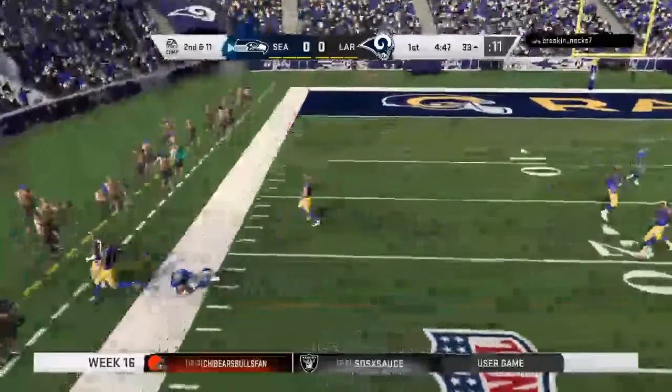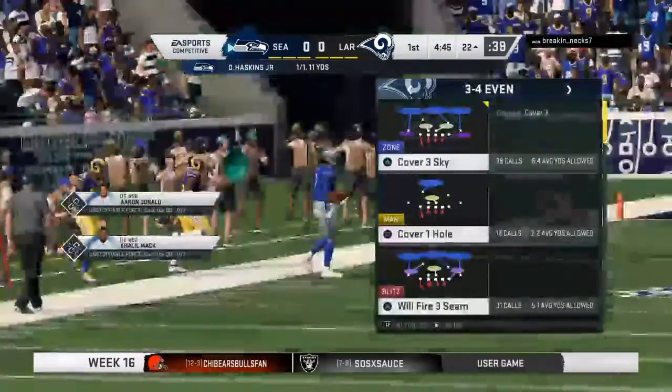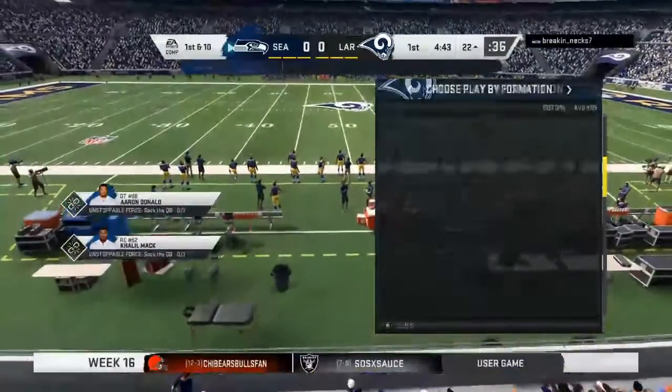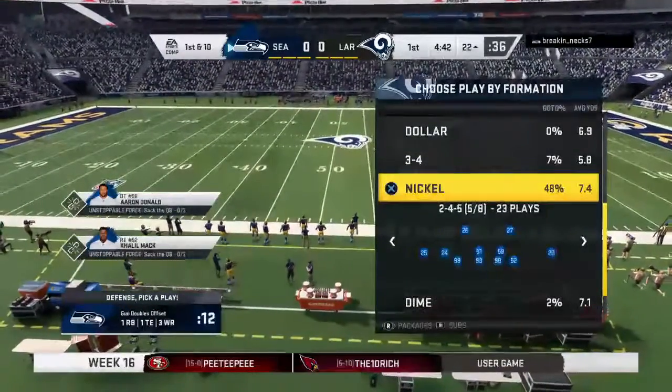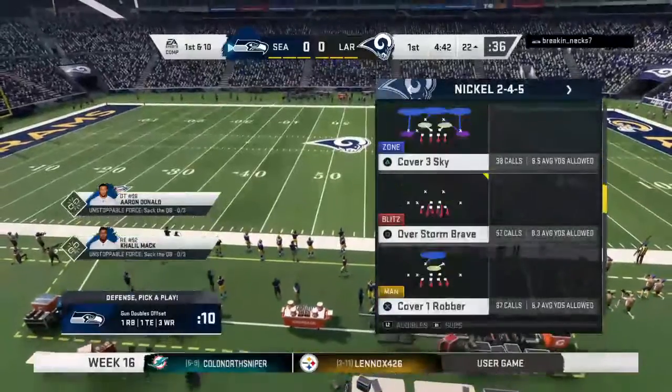Haskins. The catch made by DeAndre Hopkins. Catch number 40 for him on the year. It's a 1st down. DeAndre Hopkins. Again, 11 on the play. 1st down, Seattle.